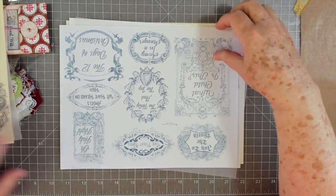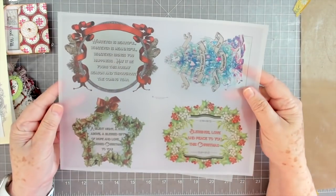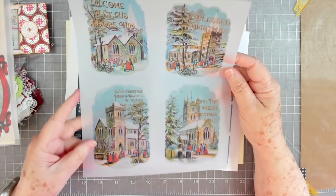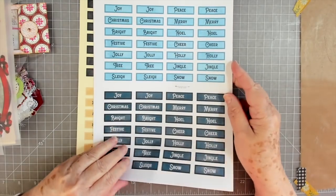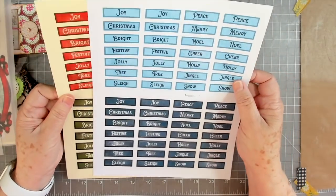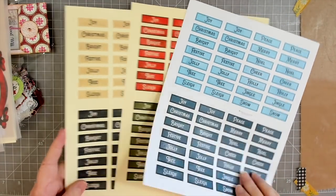Pretty. And then this is a different paper. It's a thinner paper. Oh, look at this in vellum. That's very pretty. And then, oh, these are gorgeous. These are gorgeous. Isn't that pretty? Vellum. And then, let's see. Words. We always like words. Labels. Christmas labels. Yay. I needed a few more of these. Oh, these are nice, too. They're just the right size. Oh, me. Look at that. I love all three of them. All three colors. I'll be able to use those in our journals.